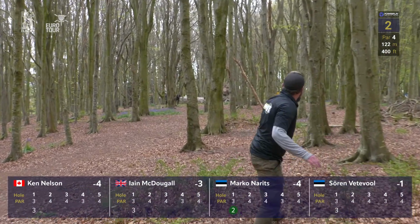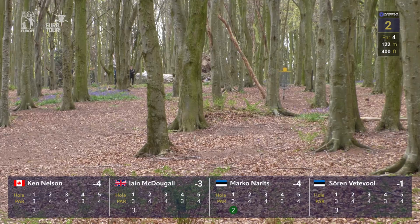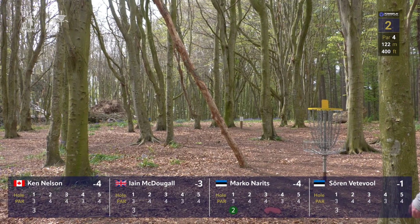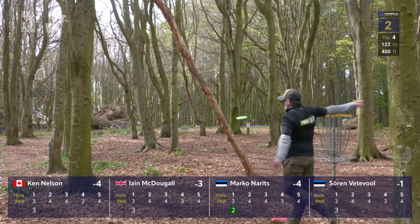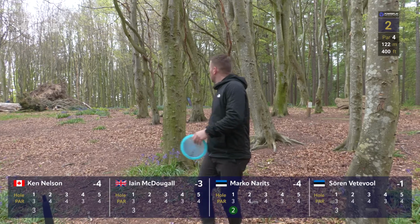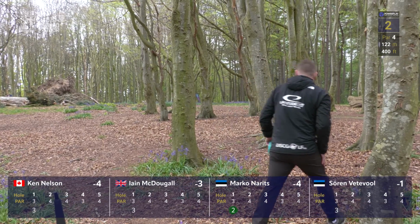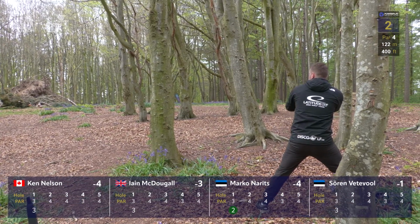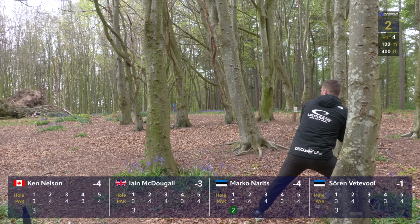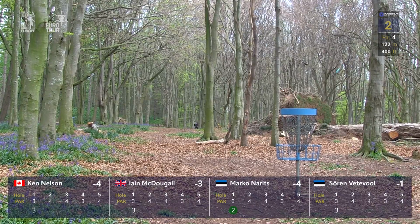I'm just trying to flex it down the 4. Unfortunate hit off the trees. Iain was a little further back than I thought. Hopefully you can convert on this one. Since that tree's come down, there's a lot more open spaces you can hit, as long as you hit that first gap. I'm not sure what we'll do with this hole in the end. Probably pull the basket forward and make it a 3, or push it back a little bit and make it a 4. Yeah, sometimes you're forced to evolve the course.